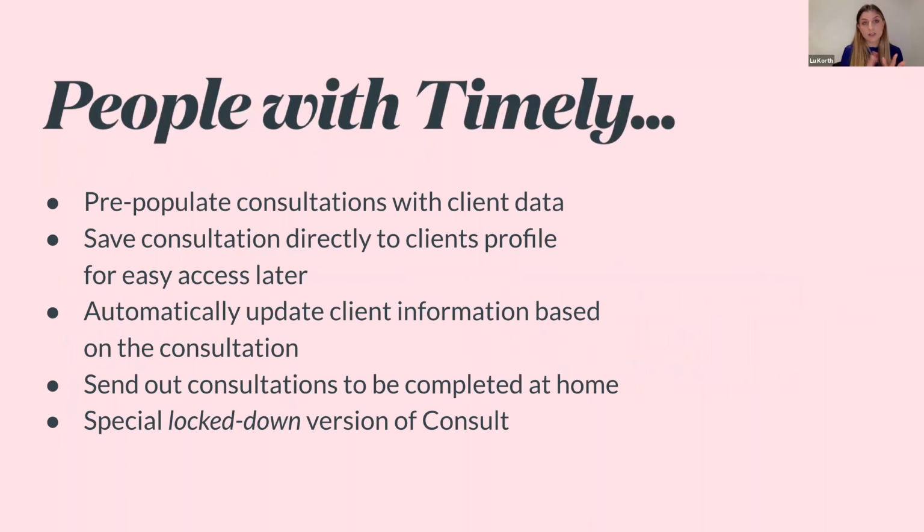Now, just before we wrap up, for anyone that is out there thinking about Timely or currently using it, the difference is if you are using Consult on its own, or if you are using it in conjunction with Timely, there are just a few extra things you can do. Basically, one of the great things is that it will pre-populate your forms when your client goes to fill one out. So if you've got a client that comes in and you are using Timely, it will pull that information from their client profile and automatically fill that into the form, and then they just have to do the extras. Or they could even update that information, and then that will automatically go back and update their client profile in Timely.